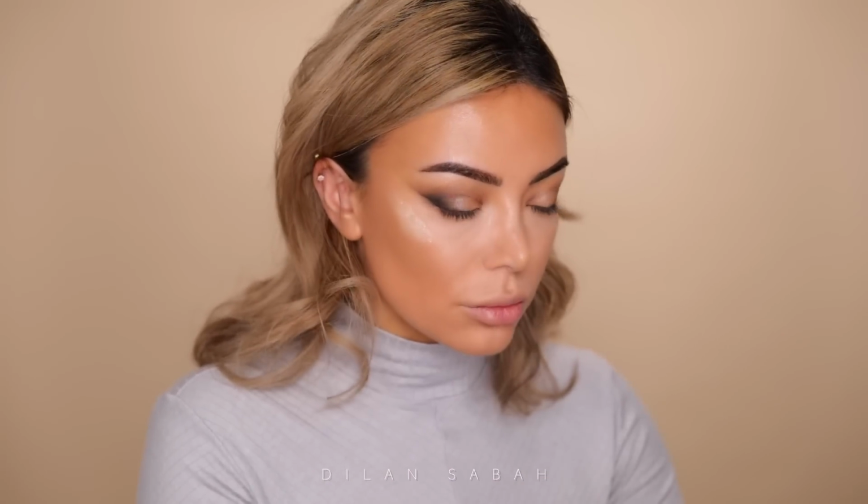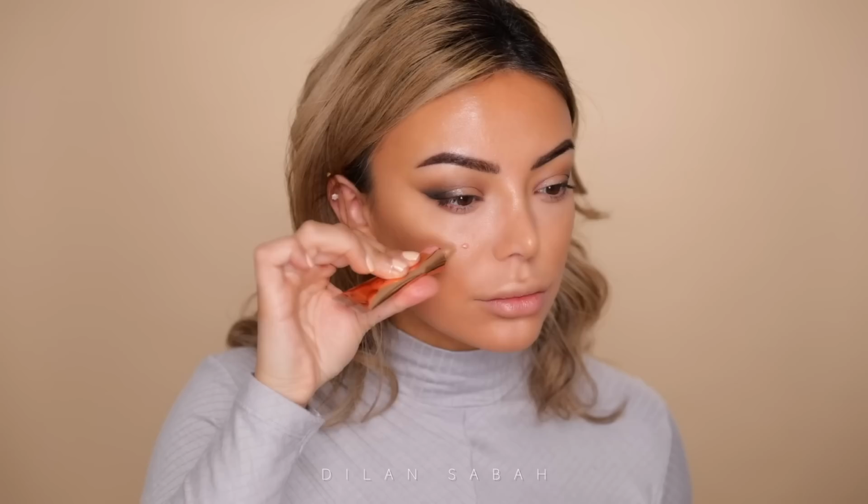For liquid highlighter, I went in with Ilia Serum Highlighter. This is such a beautiful product. I do have to say you have to be pretty quick. I applied a little bit too much. Shiny mustache. Yeah, you have to be pretty quick when you apply this because it can dry out and that doesn't look so flattering.